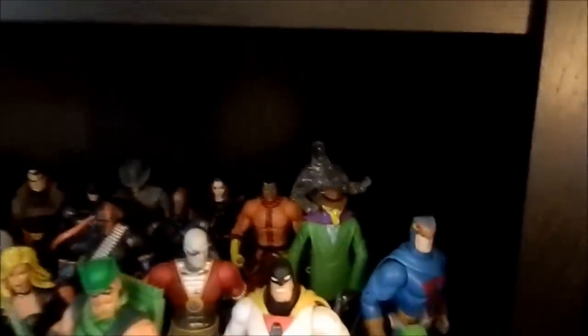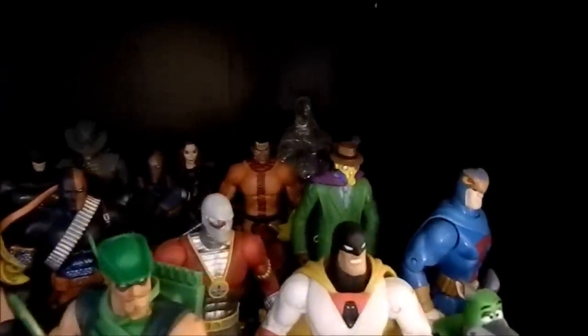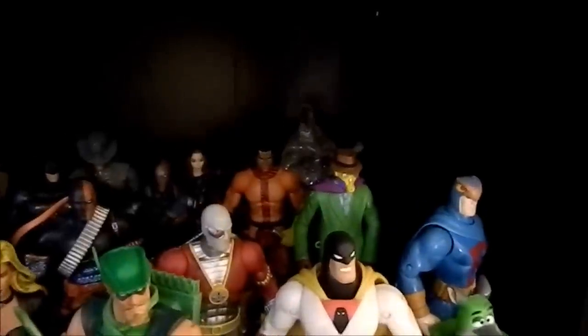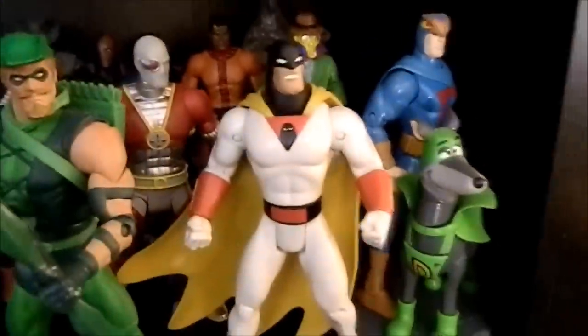And of course, there's more down here, including Space Ghost. I think that's the old Jazzwares from 1992 or 3 or something like that, from Space Ghost Coast to Coast. Came with the desk, both the clear version way in the back and the color version up here. Blue Falcon and Dynamite. Who else has those figures?